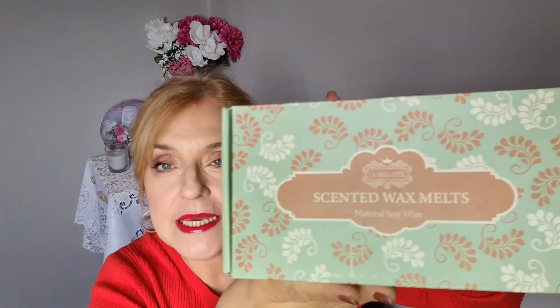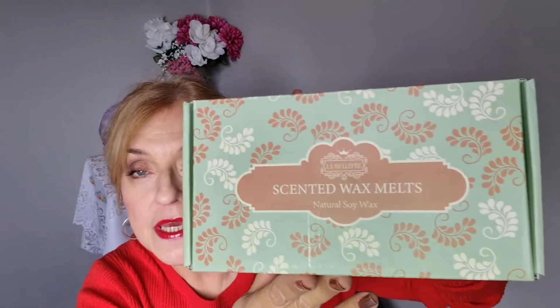My favourite one is one that my wonderful mother-in-law bought me from Yankee Candle some years ago. She passed away many years ago, and I treasure it, and it's so pretty, it's so lovely. So I love to use that as a wax melt burner, but otherwise I tend to use the plug-in ones, and I found these. They're Belfry, and they're scented wax melts, and it says all natural soy, and they're in a box like this. I got these from Amazon.